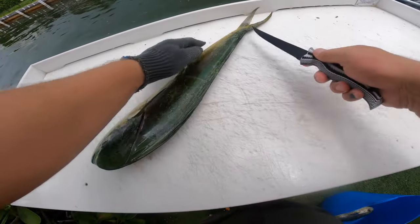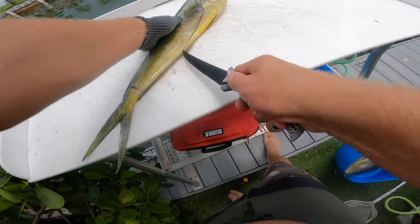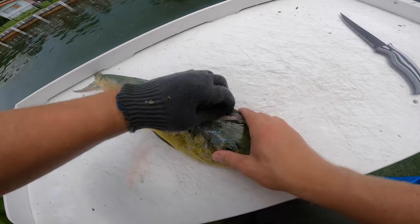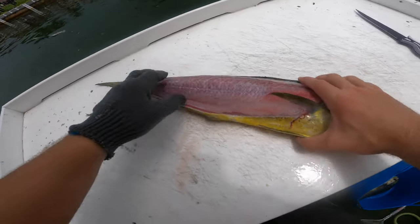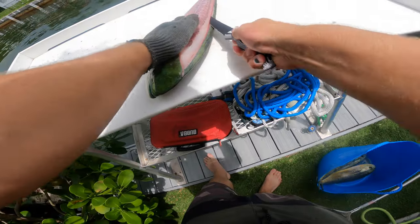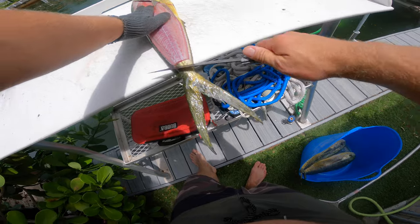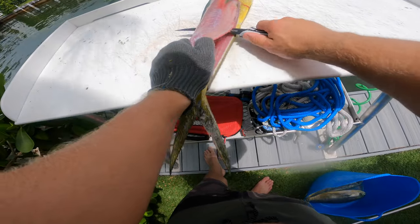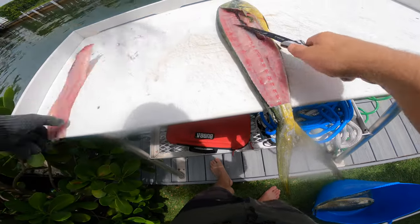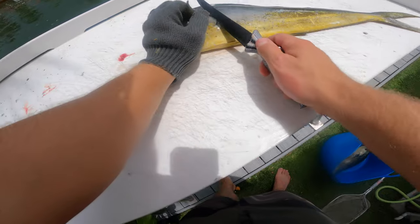You guys can see this knife is so much sharper. So I just grabbed the skin off of here and tear it off. And then we're just gonna run this down his back there, run it down its stomach, get this knife kind of under there. And then there you go. There's a mahi fillet. Super, super easy. Makes it way easier when the knife's sharp.